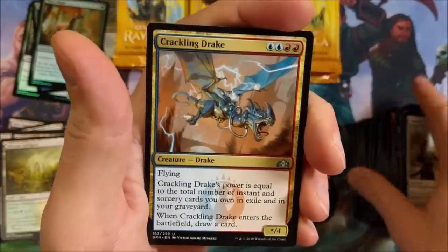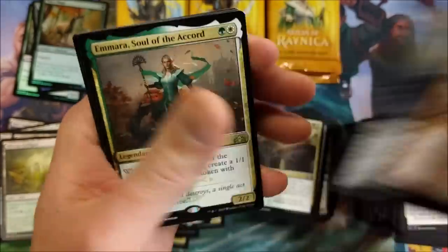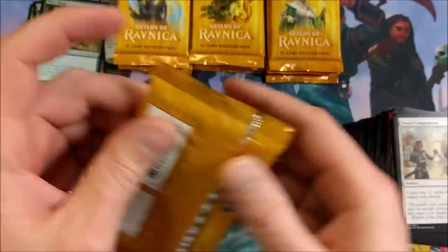We got the Crackling Drake. Another really solid uncommon. Plague Crafter. Amara, the second one I think we pulled out of here. All right.